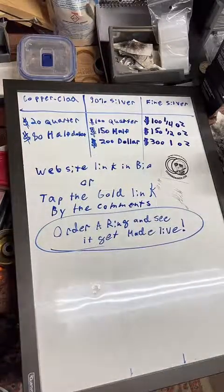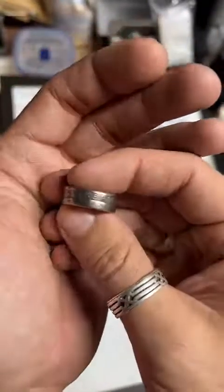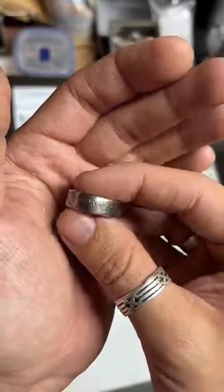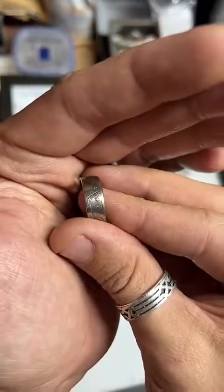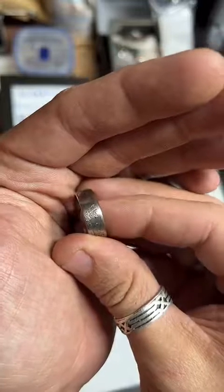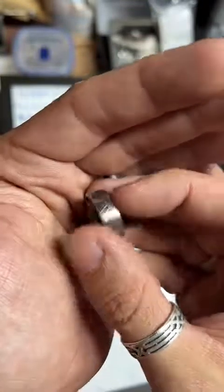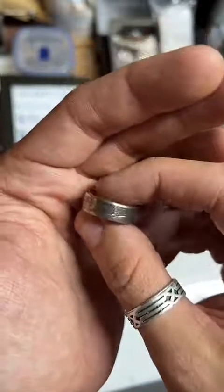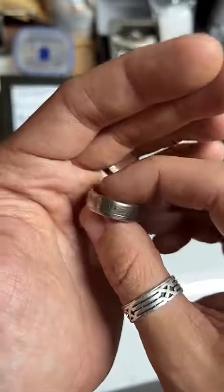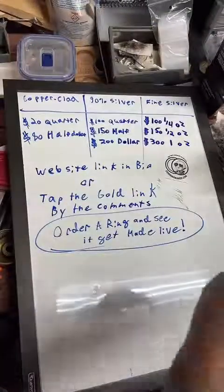I also have some more unique kind of coin rings. This is a Susan B. Anthony dollar. It also features In God We Trust. Maybe. I don't know. I mean, I could probably try it just for kicks. It'd be a thick ring.